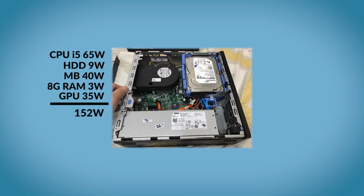Second step is to identify your current power supply rating. For my case, my current power supply rating is 180 watts.